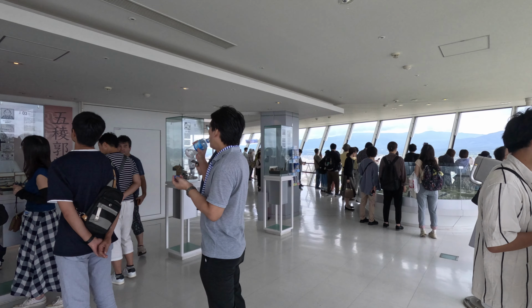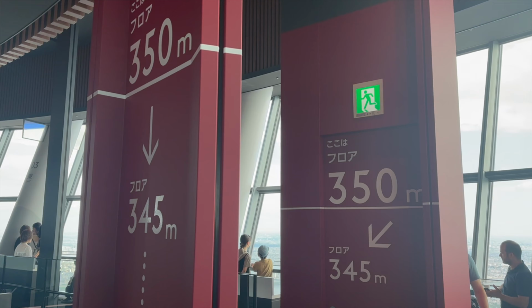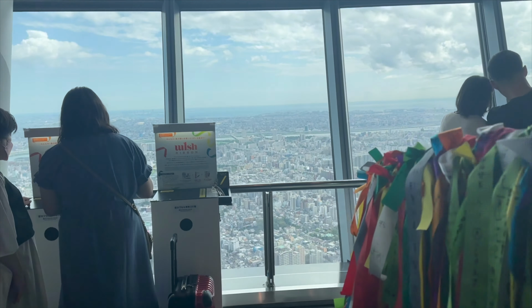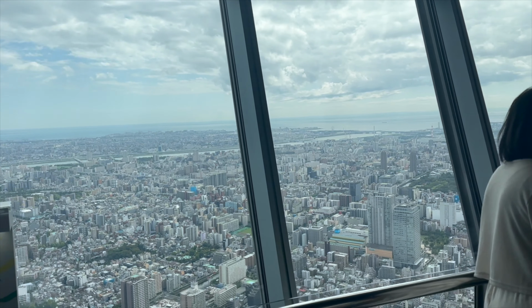The view you just saw now was from 345 on my way to 350 meter, and this is the view.